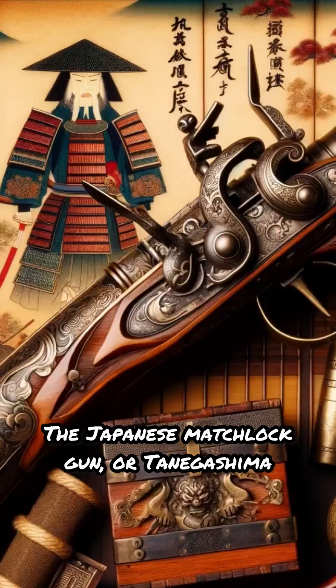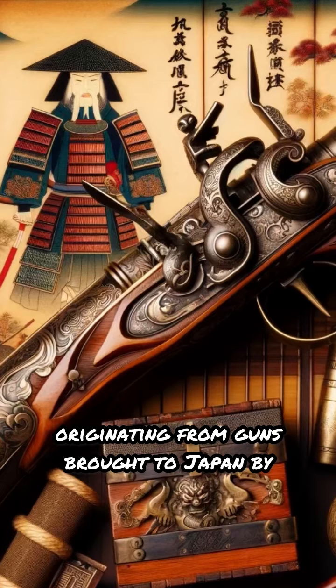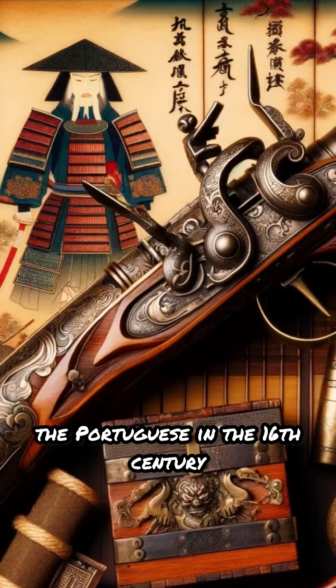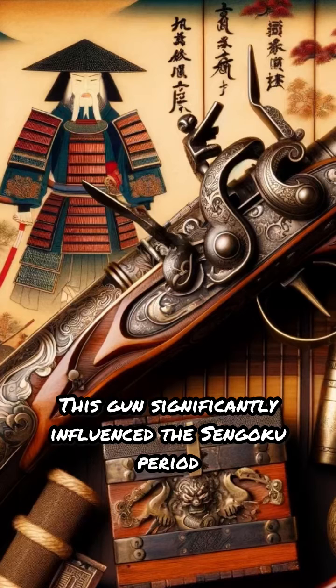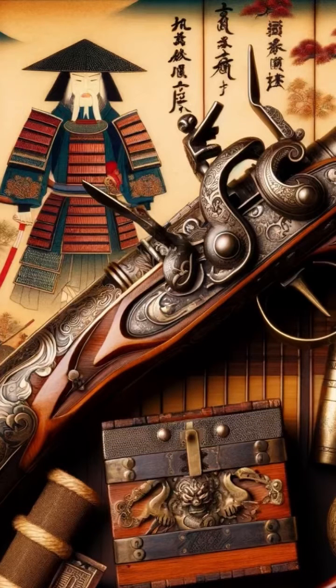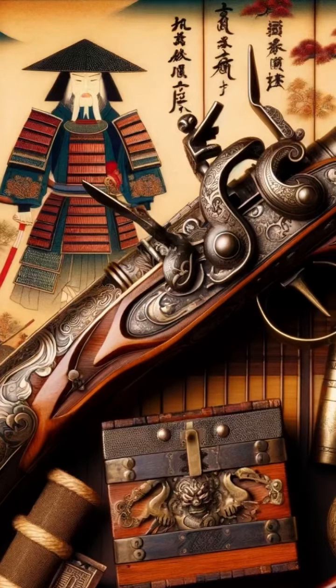The Japanese matchlock gun, or Tanegashima, is a historical weapon originating from guns brought to Japan by the Portuguese in the 16th century. This gun significantly influenced the Sengoku period, 1467–1615, in Japan, transforming tactics and the nature of warfare.